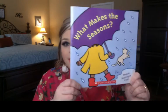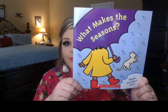And then we're also going to be talking this week a little bit about our earth, how we can protect it, how we can take care of our earth and everything in nature, and what we can do for that. But today, the name of our book is called What Makes the Seasons. This is a book we have permission to read from Scholastic. Megan Montague Cash is the author and the illustrator of our book. She did both things for this book. So we are going to see what happens in our book about what makes the seasons.